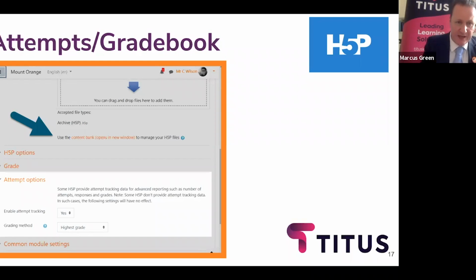you can see from the screenshot here, I'll read it out. It says, some H5P provide attempt tracking data, advanced reporting, such as number of attempts, responses, and grades. So it writes to the grade book, and some don't. So for example, I was mentioning there the idea of that fading image. You don't really need any grading capability in that. But that's a new feature, is that so you've got attempts and writing to the grade book.